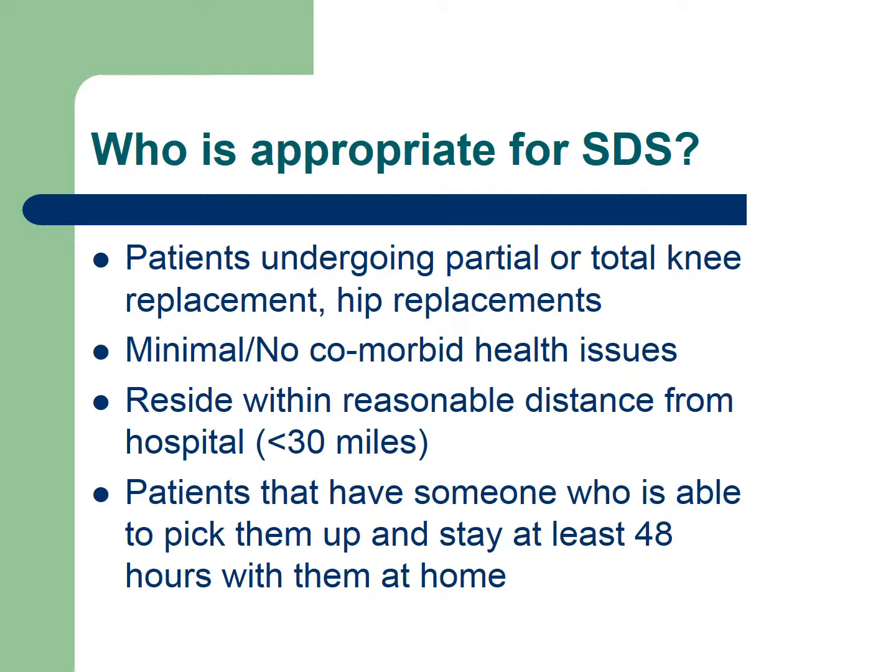This is important because if you experience any complications or issues following discharge, we would like you to come back to St. John's for treatment. It is also important to ensure you have help at home, or at least for the first 48 hours at home, you'll have somebody there to help you out. Again, this is for patient safety, so if any issues arise, a caregiver will be able to assist you.